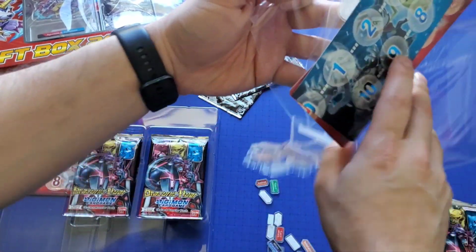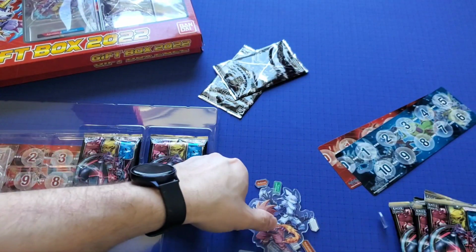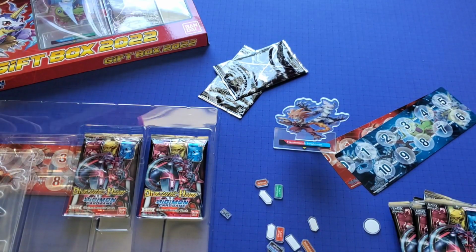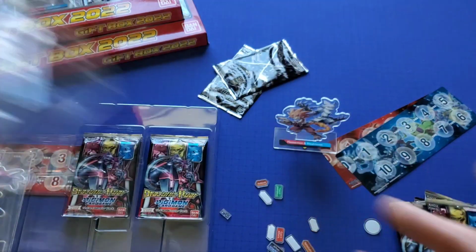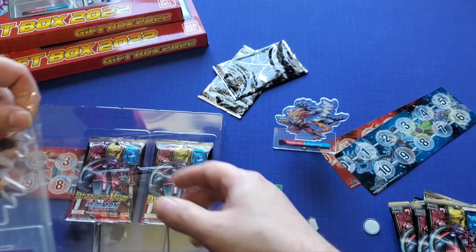They had a bunch of extra copies, so I got them. And, well, I actually got all of them except for, I think it was Wormmon and Impmon. So I was able to get everything. All right, hold on. I was able to get everything.